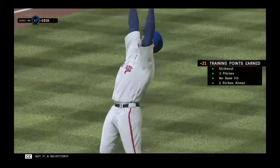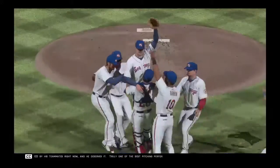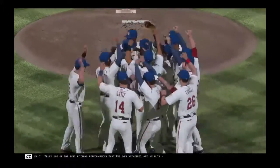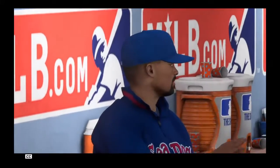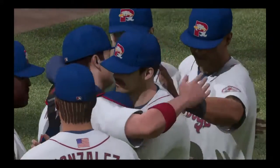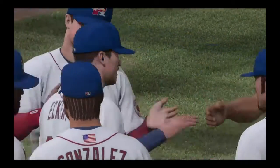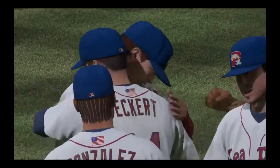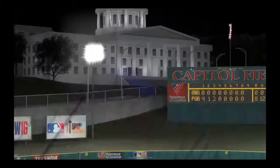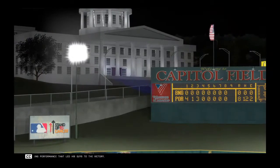A no-hitter. Well, he's down there getting swarmed by his teammates right now, and he deserves it. Truly one of the best pitching performances that I've ever witnessed. And he puts his name into the record books with that no-hitter. One more look at the final line score there to see the great pitching performance that led his guys to the victory.